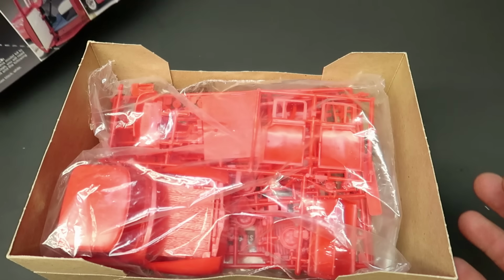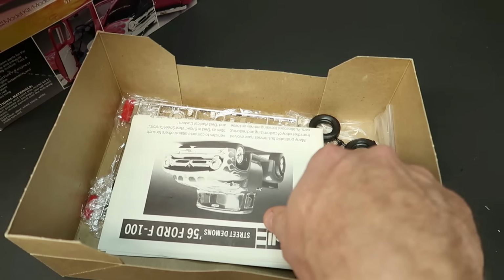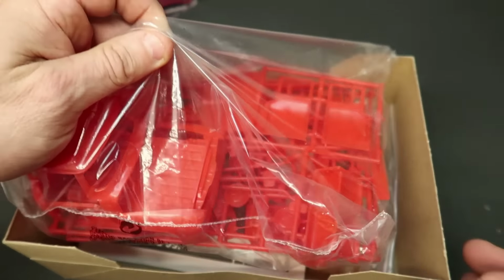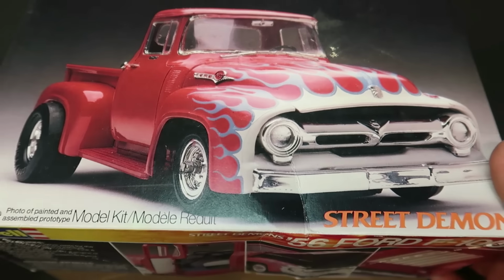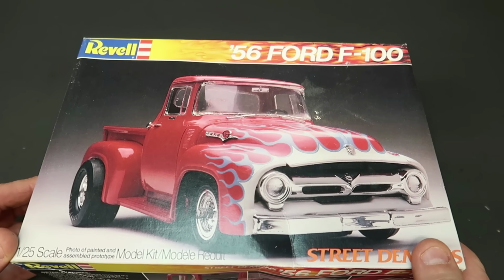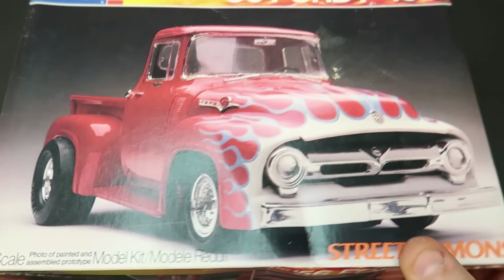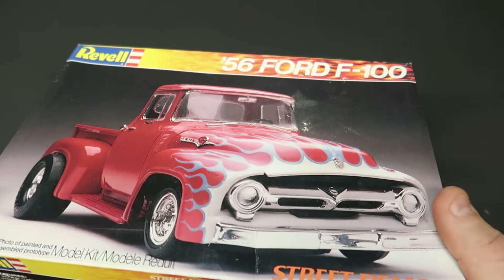But this one appears to be all there except for the big rear tires. They're not in there, but that's okay because I know a guy who's got a 3D printer, and he could probably print me some really nice tires and wheels to go on it anyway. And I don't especially care for the ones that are on it. They're not my favorite, but yeah, just cool. Just reminds me of my dad, so I wanted to get another one of those.